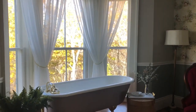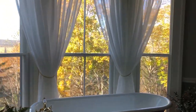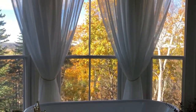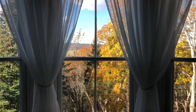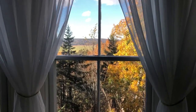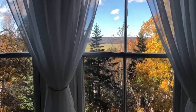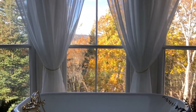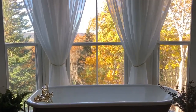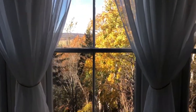The sun is out today and it is such a glorious view from this window in our Parisian suite. The colour of the leaves is just gorgeous, and you can see right over to the river, and it just makes me want to get in the tub and enjoy the view. The tub is positioned so you feel like you're right up in the trees.